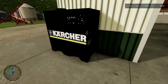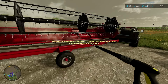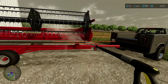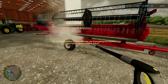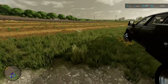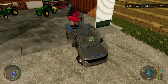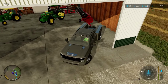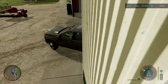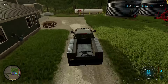Go ahead and wash it off here. Honestly, pretty surprised at how clean it still looks. Not too bad. No debris in the knives. Keep it simple, just put it right back here again. Perfect. Truck. Maybe we'll pull down in the driveway here. Keep that out of the way.